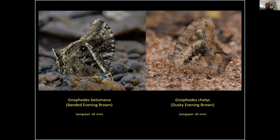We saw a couple of these called evening browns. Obviously, we saw them throughout the day, not in the evening. But I was struck, just look at the camouflage that these underwing patterns give these insects. Look at the one on the right. It's on a sandy path, and it absolutely matches it completely.